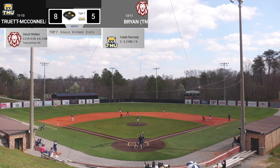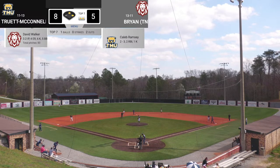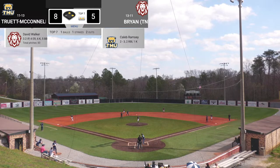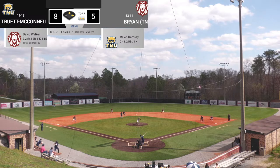Looks in and gets a sign, checks the runner at second. Here's the pitch, and a swing and a miss on a changeup. Good pitch there for Walker. He's kind of had Ramsey's number with that pitch until last at bat. Ramsey, I think, was kind of sitting on the changeup and was able to drive it back up the middle for a single. Walker checks the runner at second, and here's a pitch, and it's going to be a changeup.